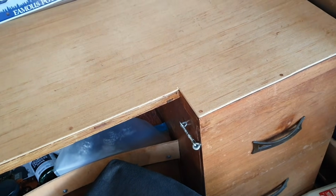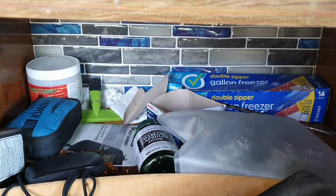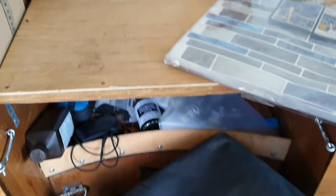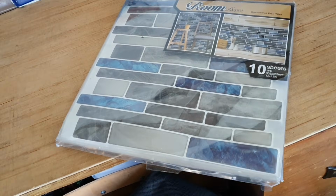But what I had in mind was putting some of these fake stick-on tiles like I have down here, if you can see it under here. Like I have right down there, to kind of make it match, and also just for something that is easier to clean for right now.